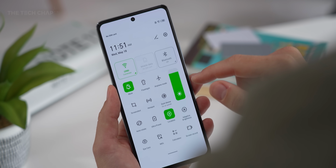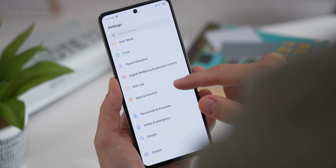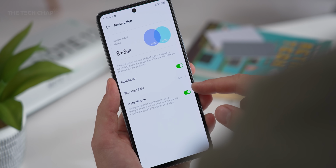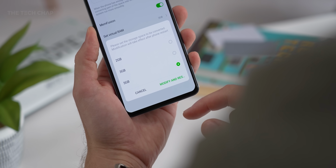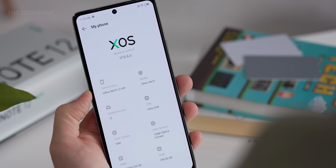What I would recommend doing though is jumping into the settings menu and then scrolling down to special function where we have lots of different modes, and then in memory fusion you can see that we have this virtual RAM option which takes some of the storage and then boosts the RAM when it needs it, particularly for speeding up apps that you regularly use. Now by default this is set to 3 gigs, but I've changed it to 5 gigabytes because I don't really need all that storage, especially as we also have that microSD support.